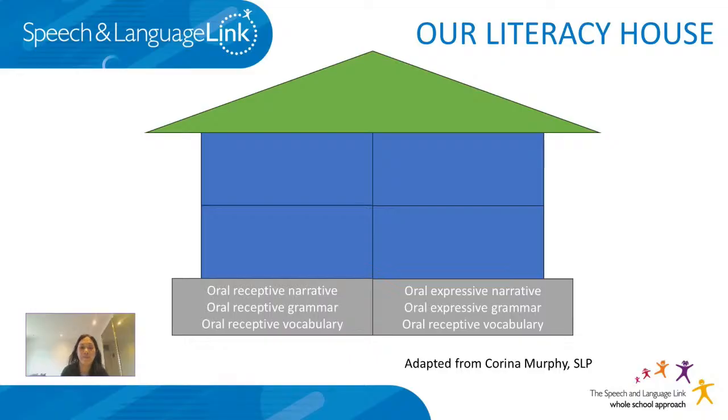So these oral language skills are the foundations of our literacy house. As mentioned from the research, strong oral language skills support literacy skills. Oral language development starts way before reading and writing. It starts from birth or just before. And reading and writing skills can emerge in a very basic form just before children start school.